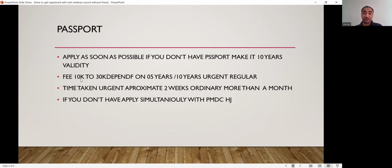the fee is just like 10,000 to 30,000. It depends on whether you apply for a 5 year or 10 year passport, or ordinary or urgent based passport. So it will vary from 10,000 to 30, 40,000. And there is another criterion: there are different numbers of pages in a passport. For example, if it is a 30 page passport, it will likely have lower charges. And if it is a 100 page passport, then the charge will be double or something like that.